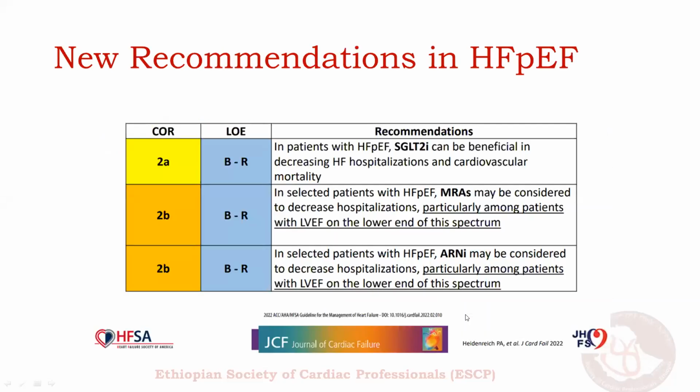So what are the new recommendations as of the 2022 ACC/AHA guideline? In patients with heart failure with preserved ejection fraction, SGLT2 inhibitors can be beneficial in decreasing heart failure hospitalizations and cardiovascular mortality, and they got a class 2A recommendation. MRAs, particularly among patients with left ventricular ejection fraction on the lower end of the spectrum, maybe 50, 52, up to 55, have got a class 2B recommendation. ARNIs may be considered in select patients to decrease hospitalization, again on the lower end of the spectrum of ejection fraction. So particularly for SGLT2 inhibitors, there is a better recommendation.